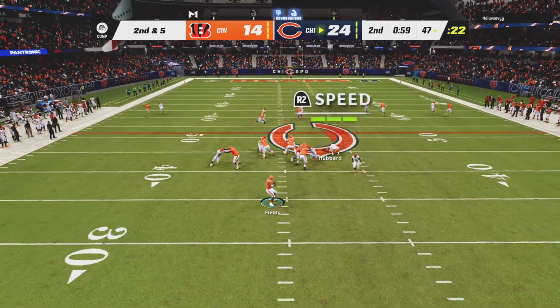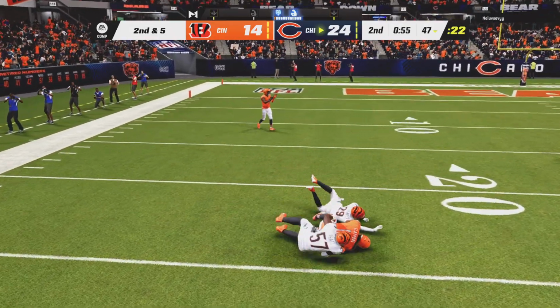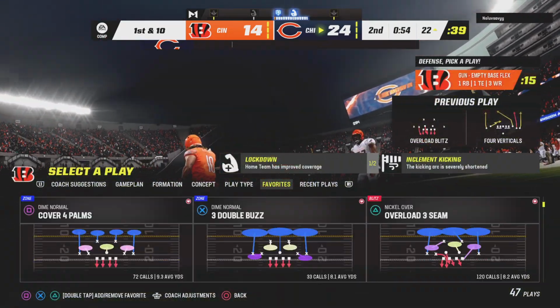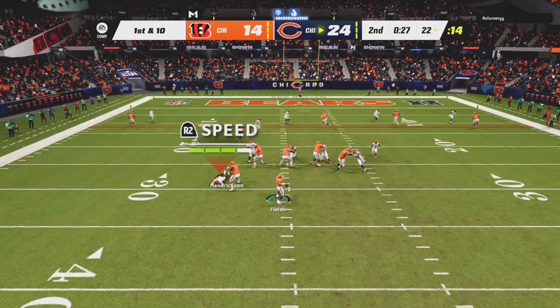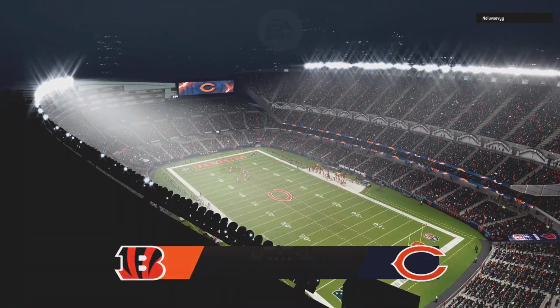Looking to throw again on 2nd down. Fields. Open man, completes it to Claypool. And he'll get this one down near the 20-yard line, just shy of the 20. So the big play gets him all the way down to the outskirts of the red zone here for 1st and 10. And he will find his big tight end over the middle.